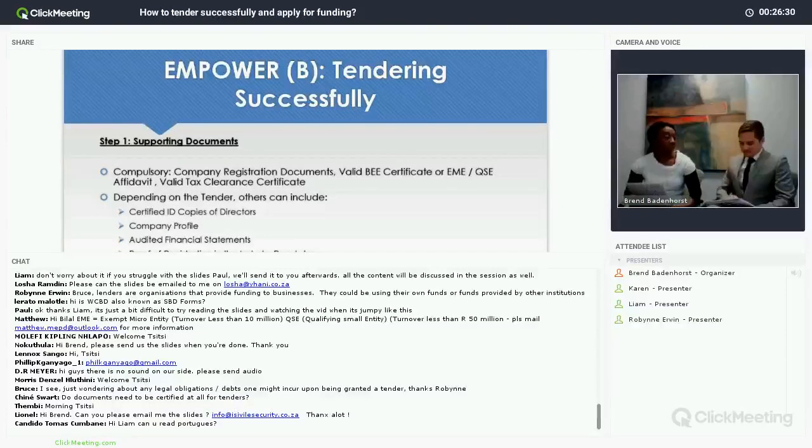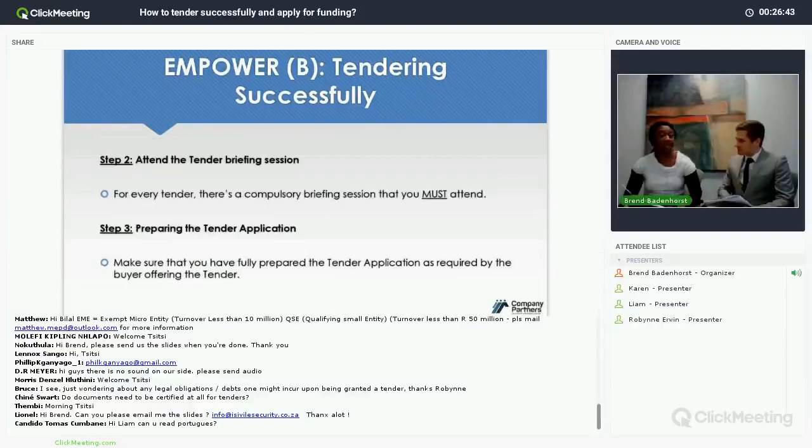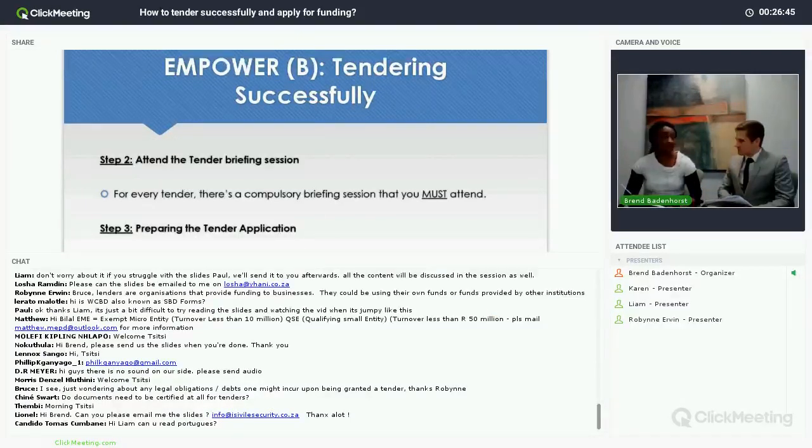Fantastic. So, step 2. Yes, we're going to have step 2. So that was step 1, just for everyone out there. That's all getting all the compliance and the documents in place for the tender. So, step 2 would be attending the briefing session for the tender.